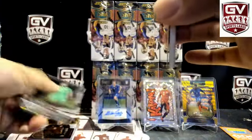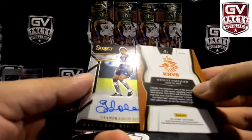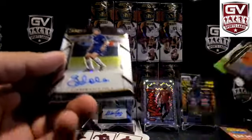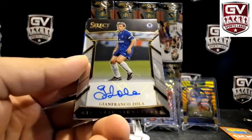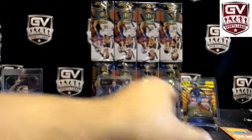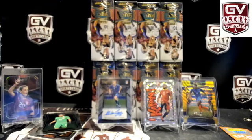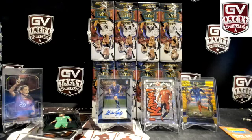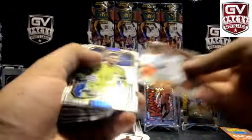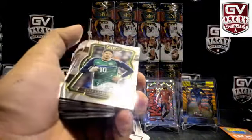Next hit. Gianfranco Zola for Chelsea. Zola. Chelsea in this one again is Terry. 93 of 95. We got Moses Simon. Alvaro Morata for Spain, 137 of 199.